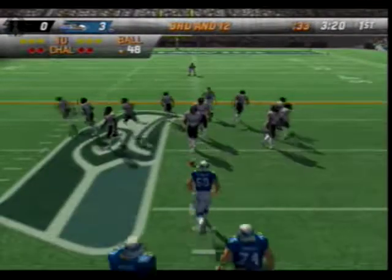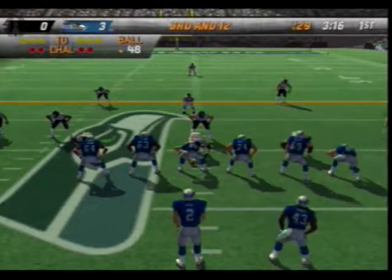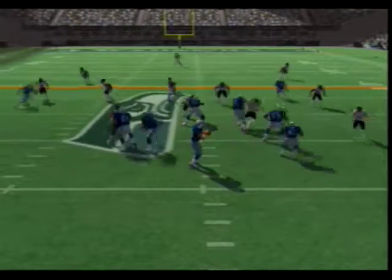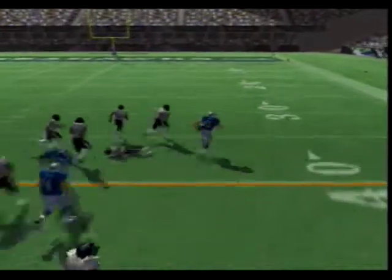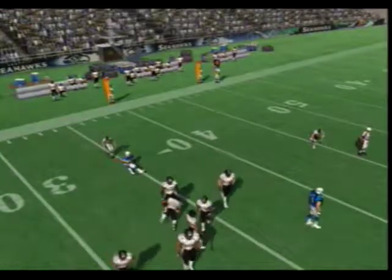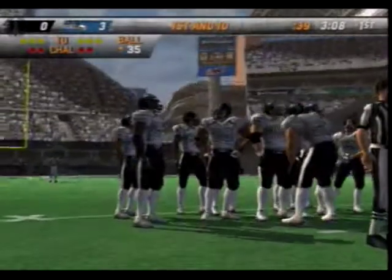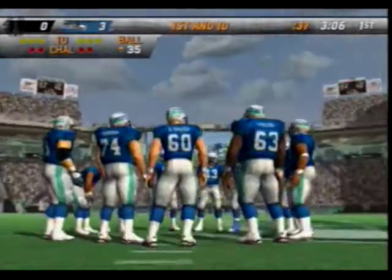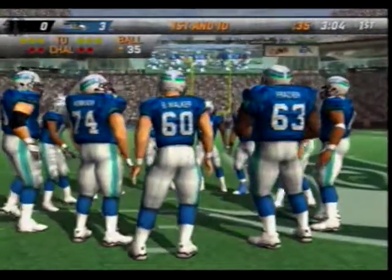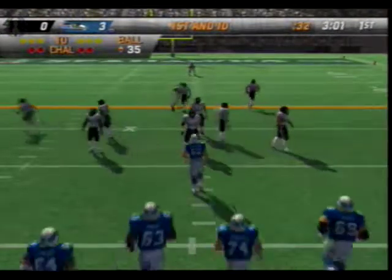Third and 12. Ball on the 48-yard line. The rush is on. Gets rid of it, and he makes the grab. The 40. Johnson is there for the tackle at the 35-yard line. Johnny has great touch. Now you say, what's his strength? What does he do best? Well, you can see it right there. It's his accuracy that puts this guy on a whole other level. Ball on the 35-yard line.